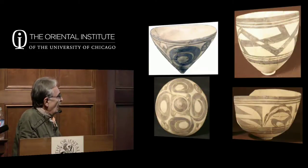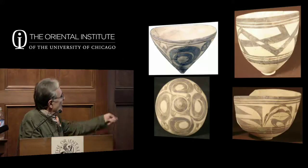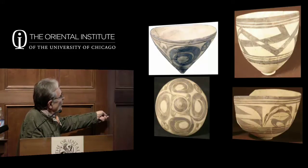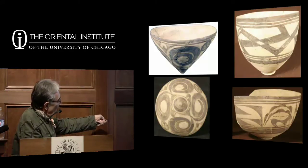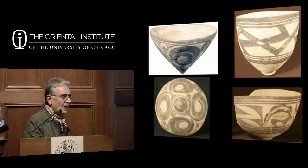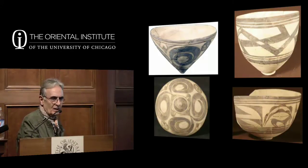Look at this. I mean, the sophistication of this pottery. If you look at this pottery from here, you don't see anything but huge spirals. But once you look at it from the bottom, you see two goats or mountain sheep with huge spirals. Now, this is not something that people use in everyday life. These are for certain functions.